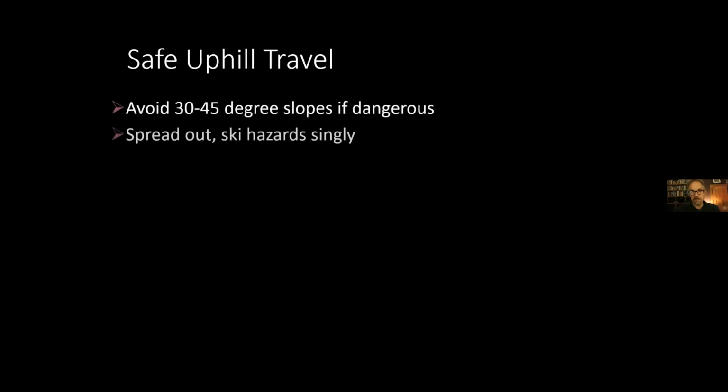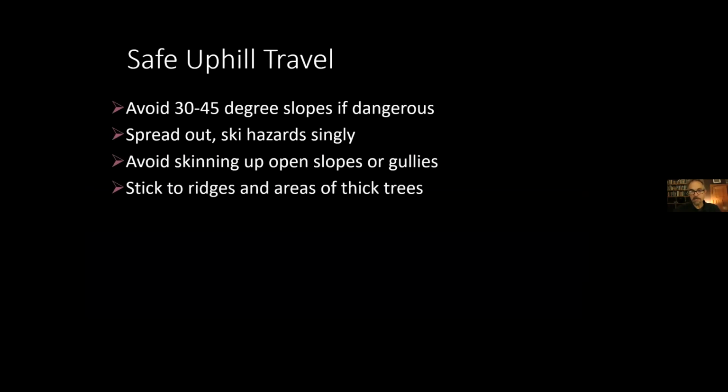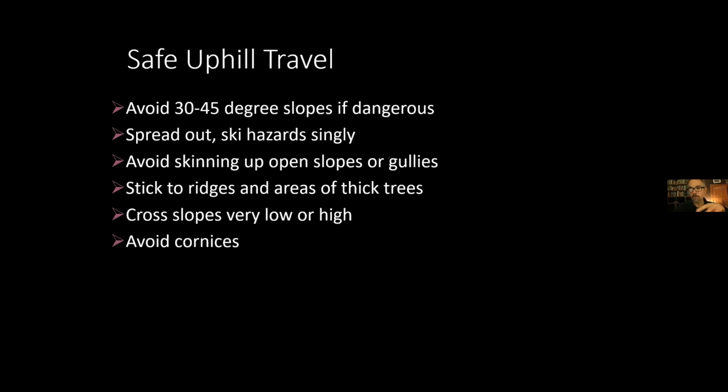Okay, so let's put it all together. Safe uphill travel. Avoid steep slopes if it's dangerous. Spread out and ski one at a time. Avoid open slopes and gullies. Stick to ridges and areas of steep and thick trees. Don't cross slopes in the middle. Try to be high or low to be on the safe side, and avoid cornices. Once every year or two, we get an avalanche that comes from somebody who broke a cornice. That happened, I think, in one of the avalanches in the Wallowas several years ago with an avalanche expert. The cornice broke and fell.